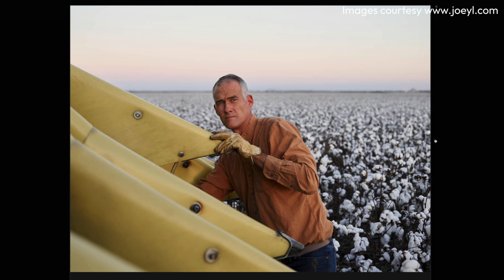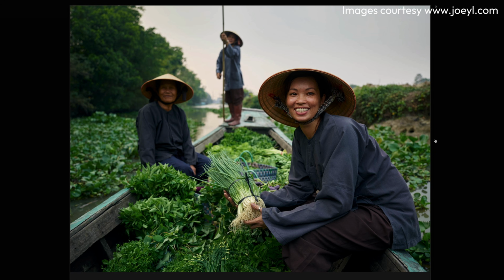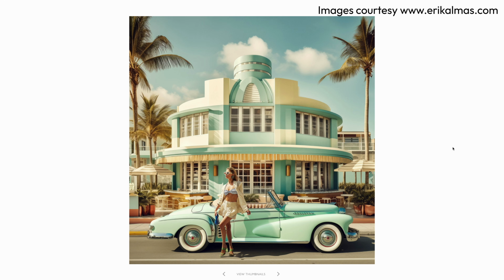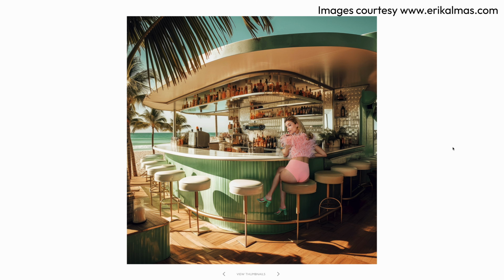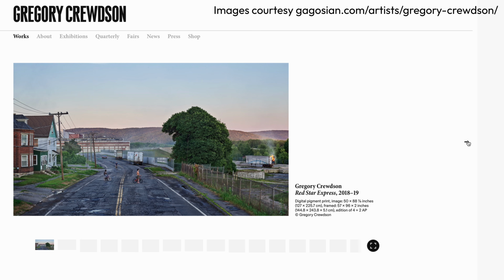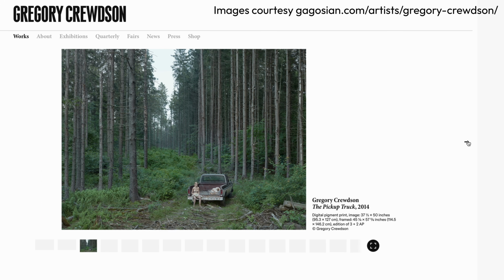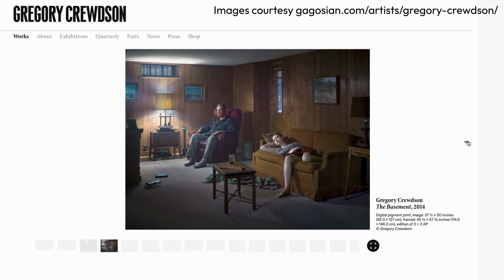signature style. For example, let's take portrait photographer Joey Lawrence. He creates studio-lit environmental portraits of people in foreign places. Or commercial photographer Eric Almas owns hyper-realistic composite photography. And fine art photographer Gregory Crutzen, he is known for his large format cinematic images of melancholic American suburbia. So the challenge was obvious, as it was overwhelming. I had to find my own unique style to be a successful photographer.